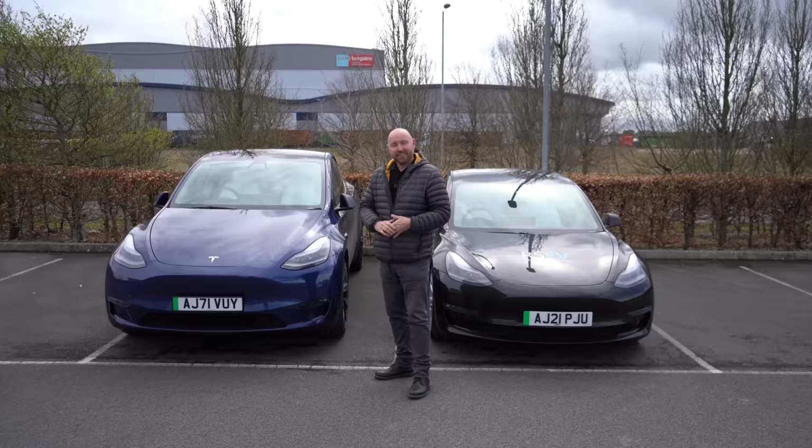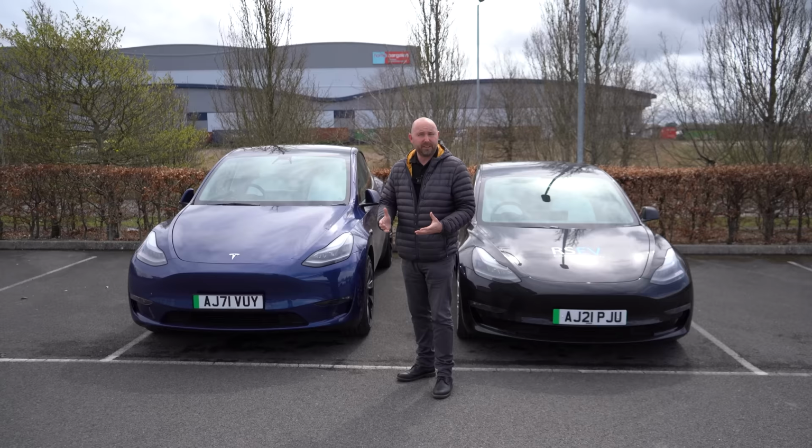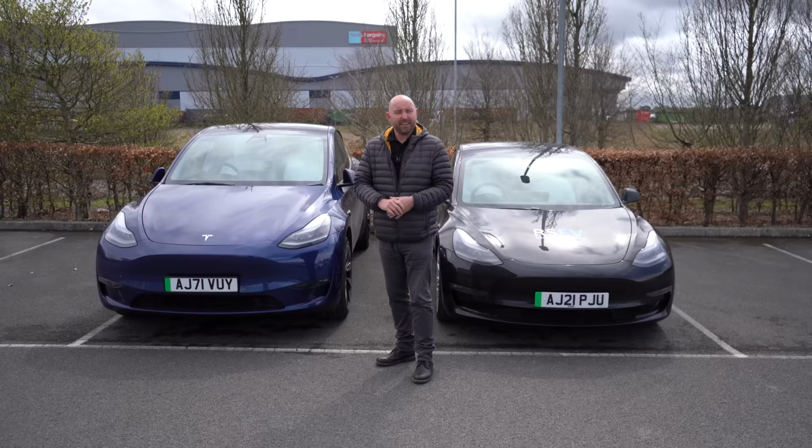So instead of the original plan, which was to just drive a big loop of about the range of the batteries, I was thinking as we were driving along, we basically drove a quarter of the distance away until we used about 25% of the car's battery, and then we drove back again. And now we're going to swap cars. So I'm going to be in the Model 3, Ginz will be in the Model Y, and that's just in case our driving styles affect efficiency.